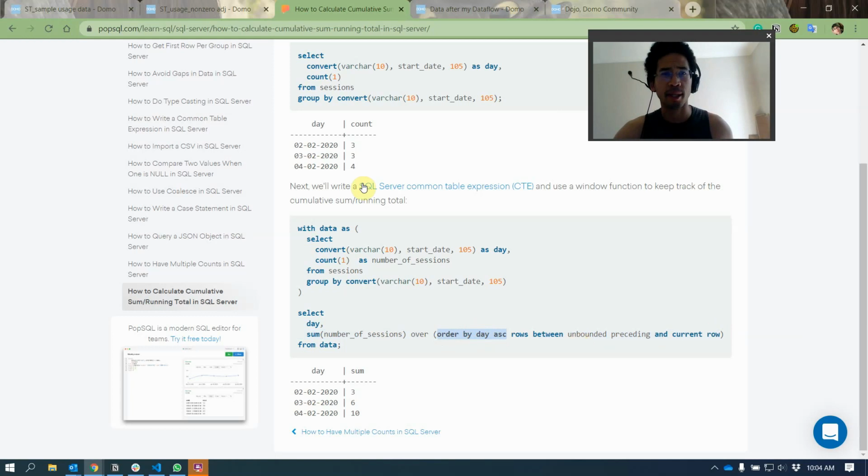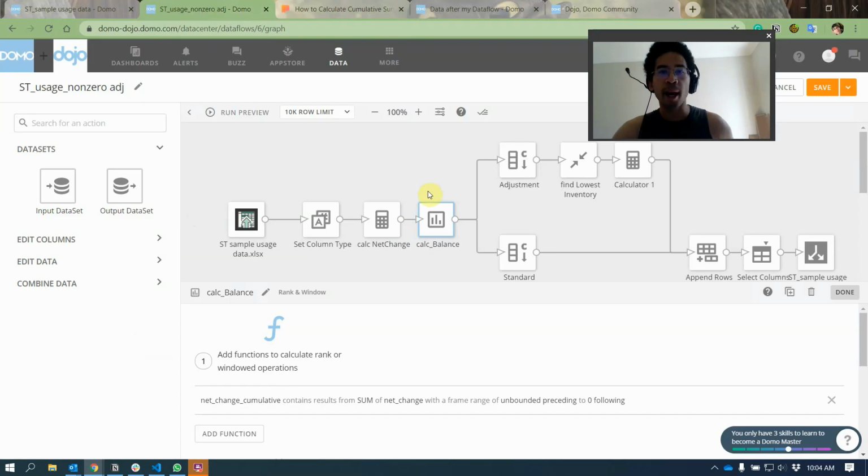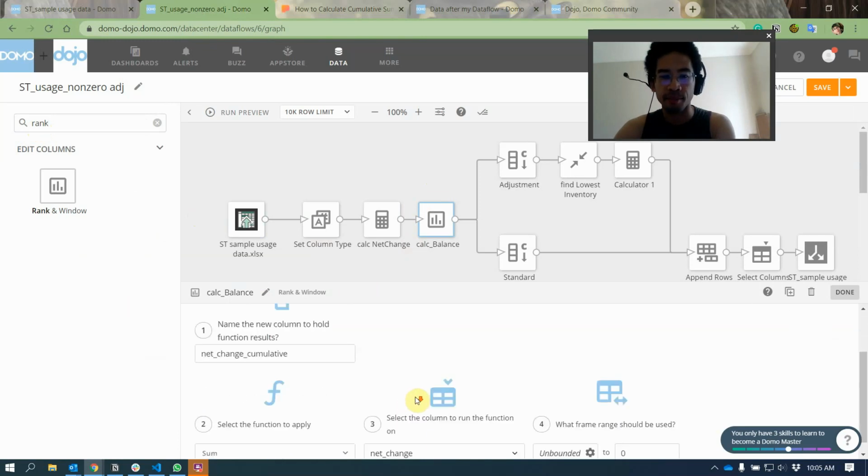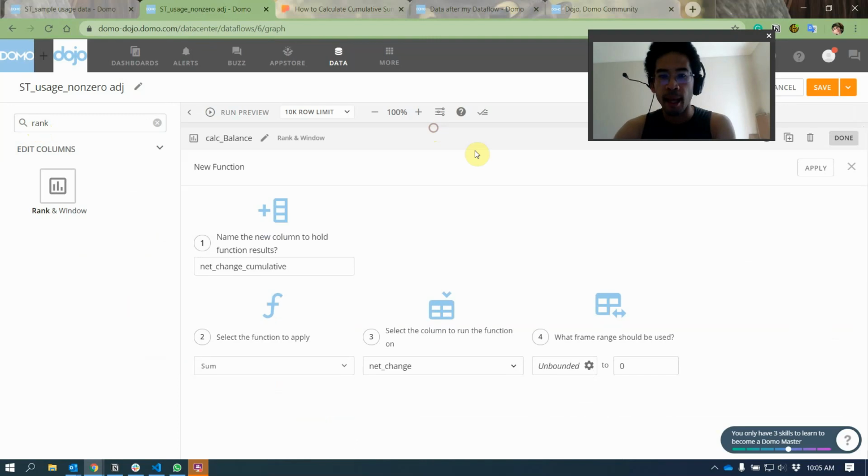This is actually a perfect example. MagicETL has an implementation of windowed functions called rank and window, and we're doing the same thing. So I'm saying I want to take the cumulative sum, or I want to take the sum of the net change column. And what is my window, or what is the frame? Unbounded means all rows up to the beginning of my data, and 0.